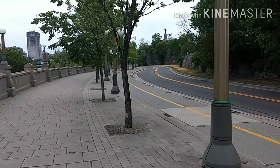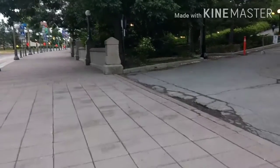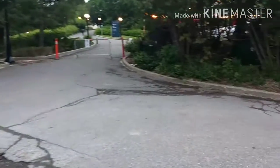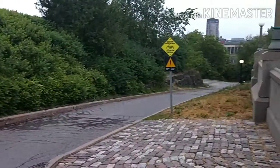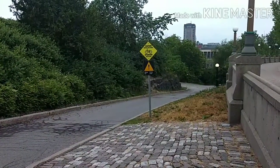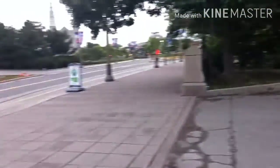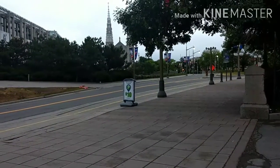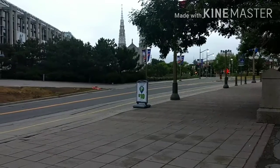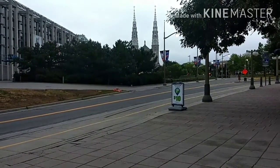So you come from Quebec, cross over onto Ontario. The trail will lead you down this way. And this is where you go down to go to the canal, cross over, and take the trail behind Parliament Hill. This morning, we're going to be going this way and over to the Governor General's residence. And what you see in the background here, let me move over there a bit, is the Ottawa Cathedral.